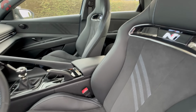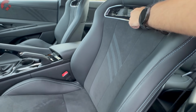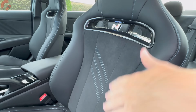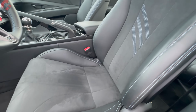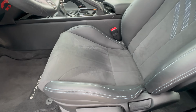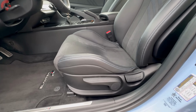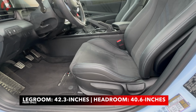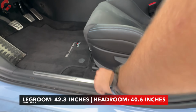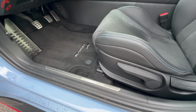So obviously, these are high-performance seats. Hyundai has made these seats to have very thick bolstering that's going to hold you in place. You have the illuminated N logo up there. This is like a one-piece setup here with the integrated headrest. Lots of color contrast stitching. You've got the leatherette trim on the outside edges, and then you have the micro suede inserts in the center to really hold you in place. The seats themselves are going to be manual, so you can adjust those with these controls right through there. And then you do also have your N scuff plate there, as well as your aluminum pedals and special floor mats. But let's go ahead and climb inside.